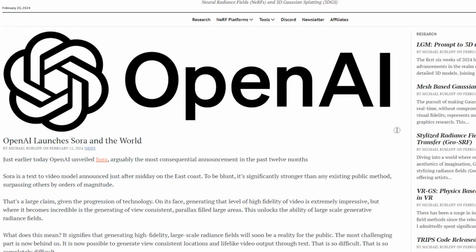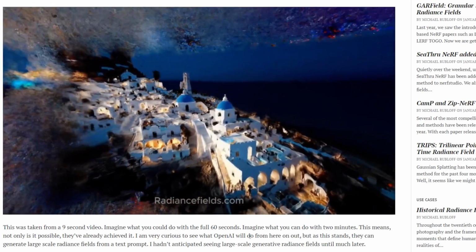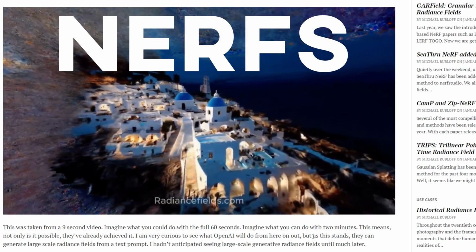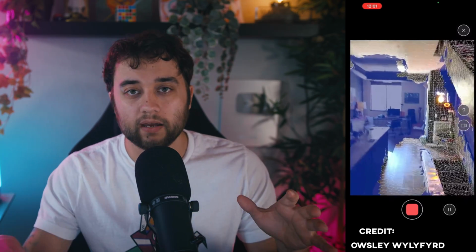For now, I'm going to pivot over to the world of 3D because I think that a lot of interesting concepts arise from this. So here is an article from RadianceFields.com talking about using Sora to create large-scale neural radiance fields, aka NeRFs. And if you didn't know, NeRF is sort of like the successor technology to point cloud scanning, where you record something, you're able to take that data and turn it into a 3D model.